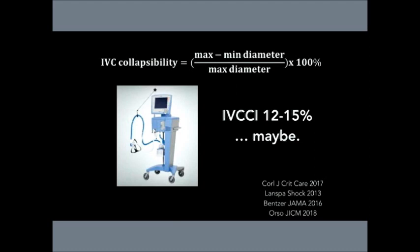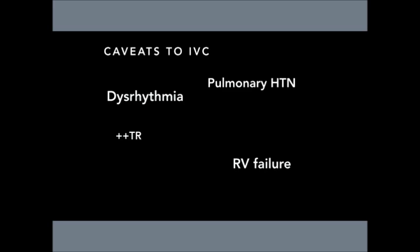So the data really isn't there to support IVC measurements for fluid resuscitation of our patients at this point. And there are many limitations to using IVC, only some of which I'll go over here. So if your patient has pulmonary hypertension, RV failure, or significant tricuspid regurgitation, you should expect that their IVC is going to be distended compared to someone who has a normal heart. Patients with dysrhythmias will also have notoriously variable IVC measurements.